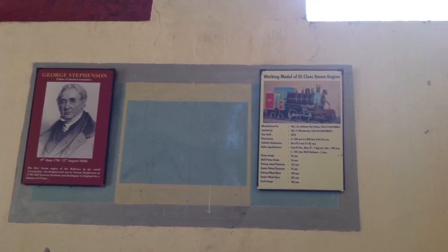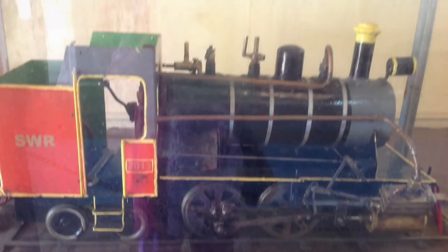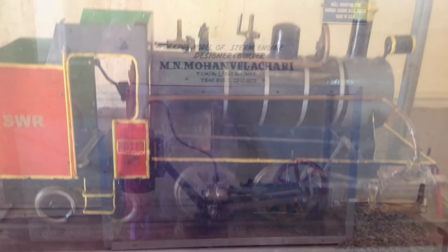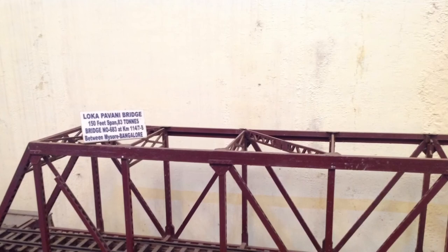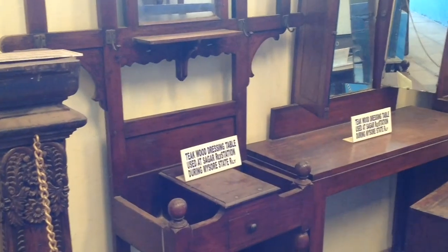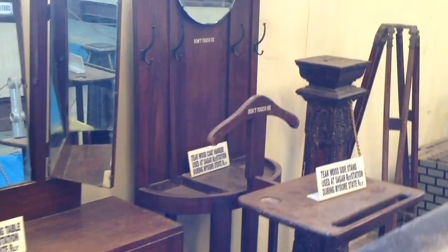Now, let's see some interesting exhibits of Sri Ranga Pavilion. Here you can see a picture of George Stephenson. Working model of a steam engine. Model of Lokapavani Bridge. These are some teakwood exhibits used at Sagar Railway Station during Mysore State Railways.